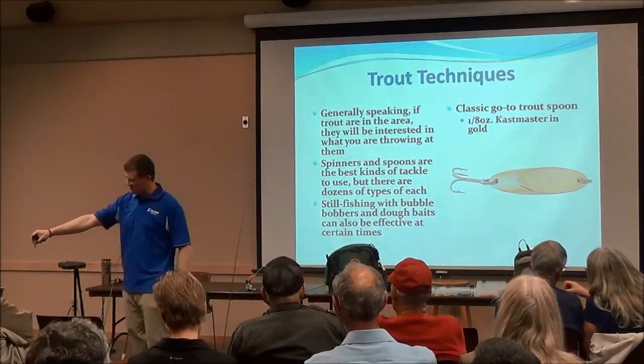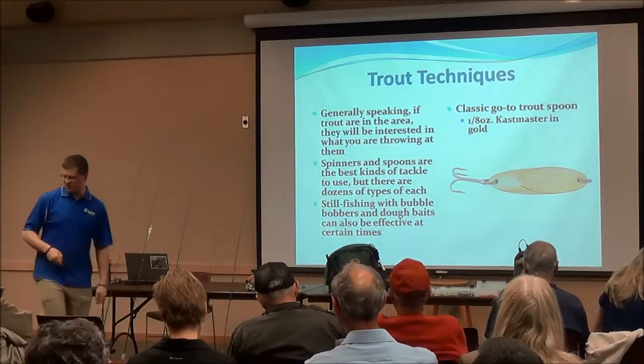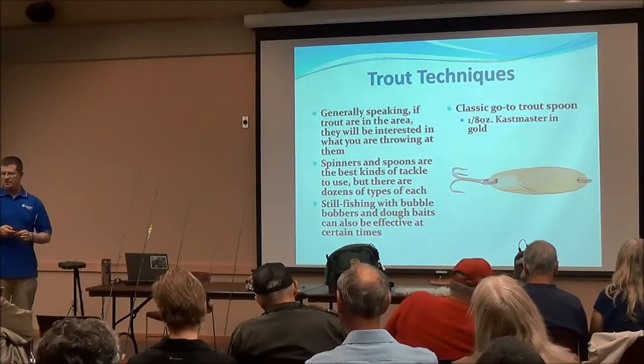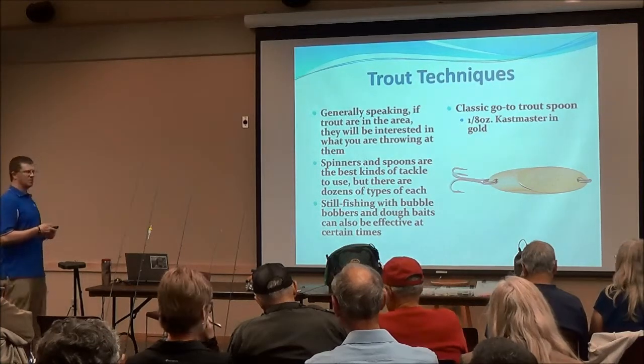I want to go much smaller for trout, just because you have to be able to cast out a little ways too when you're fishing for trout. So the 1/8 ounce is a really good size and a very commonly used lure in this area, and they're rather inexpensive, about $2.50 for.